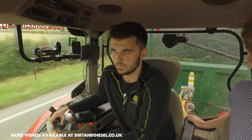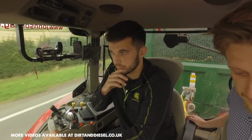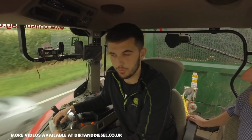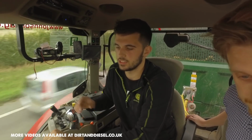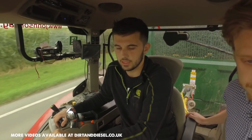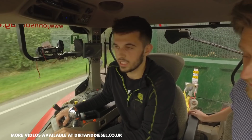Is it all Case, or how does it work? It's a bit of a mix and match really. Whatever we can put on. This Case is going in October. We've got a 245 New Holland coming, brand new, so just trying to put a few hours on it before she leaves.